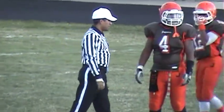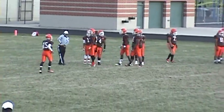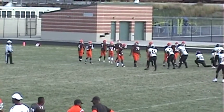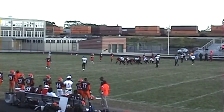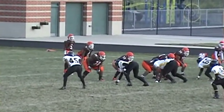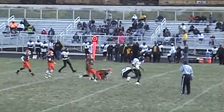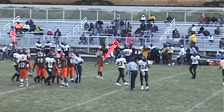Flag thrown for delay of game against the Jaguars, and now moving back. Four receiver set. First and 15 for the Julian Jaguars. There's the snap. Ball's in the air. Hits his receiver. Run down near midfield. That's about the 49-yard line of King.